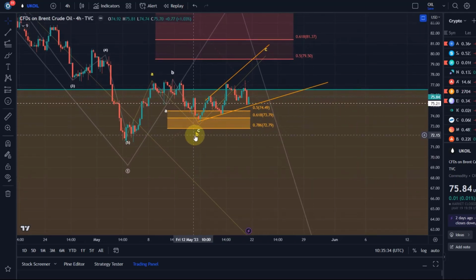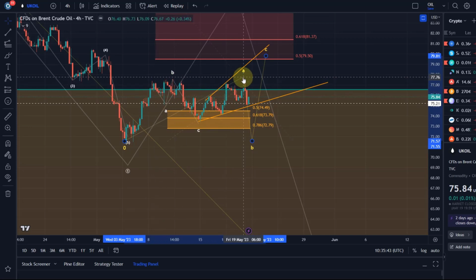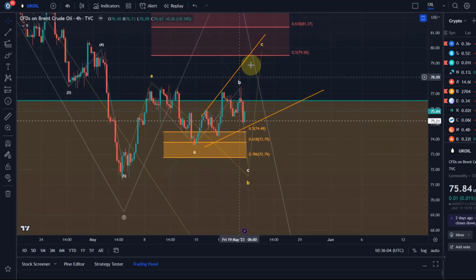It is possible that this B wave was never finished, that this is just the A wave. We're now coming down, something like that, so that we should get an impulse down in a C wave of B. So that this B wave in yellow is still unfolding, obviously, because the rally is so corrective. So that this move down was an A wave, which bottomed on the 14th of May. The move up is just a B wave, which could be finished, because we've seen quite a bit of a reaction, and that we're now heading down in a C wave.